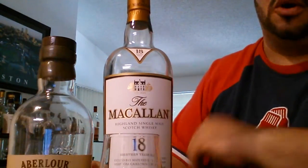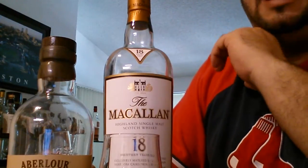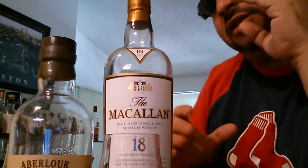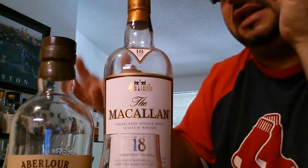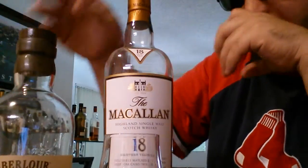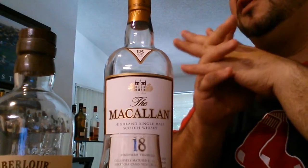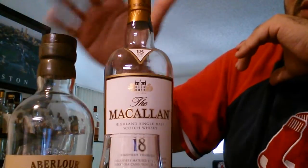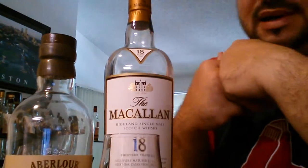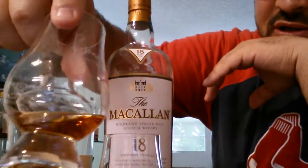I'm going to start with the Aberlour because, in my opinion, it has a lighter nose and taste. I think it's a mixture, and my understanding is that it's 18 years old in American refill cask and an 18-year-old in sherry refill cask, and then they marry them together. Now, with the Mac 18, according to what I have read, it's 60% first fill sherry oloroso and 40% second fill sherry oloroso casks. So there's a disadvantage between these two. It's supposed to be more pungent, exotic, maybe, for lack of a better term. So anyhow, I'm going to start with the Aberlour 18 and see what I got.